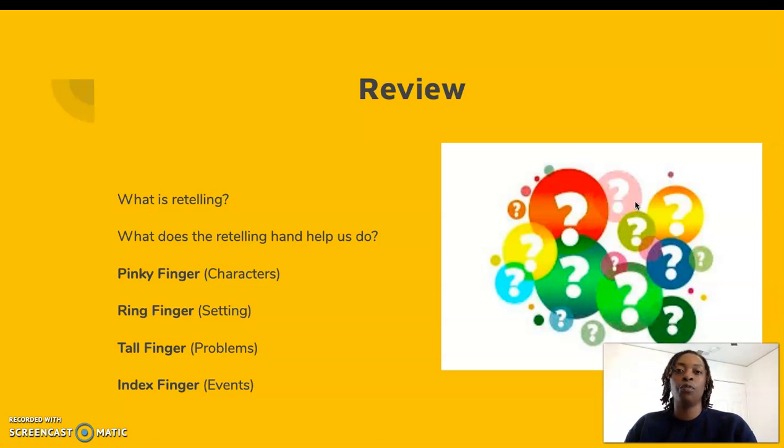So I want us to start off with a review. Our review first is: what is retelling? Remember that retelling is ultimately giving a summary of a story. The retelling hand helps us to stay focused on only the important details that we need to include in our retell or our summary. Remember, our pinky finger stands for characters. Our ring finger is settings. Our tall finger is problems. Our index finger is events. And today we will review how our thumb will help us to retell a story.